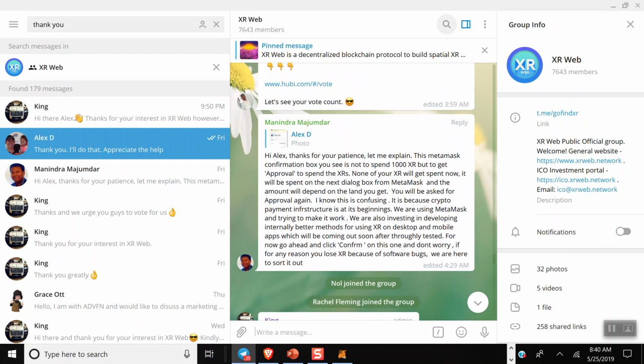Alright, yeah, let me explain. This MetaMask confirmation box you see is not spending 1000 XR, but to get approval to spend the XRs. None of your XRs will get spent now. It will be spent on the next dialog box for MetaMask, and the amount will depend on. Oh, okay. So they're working through it.